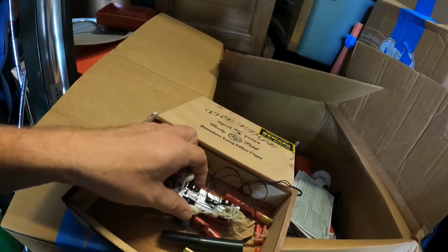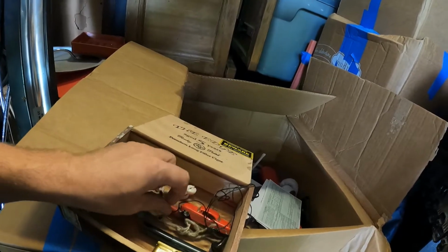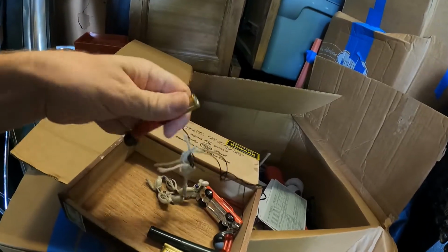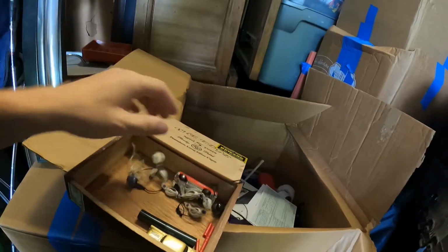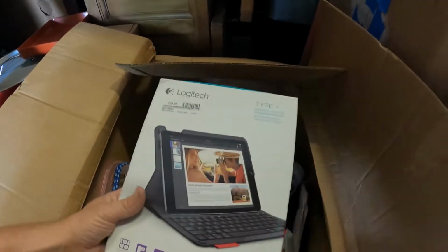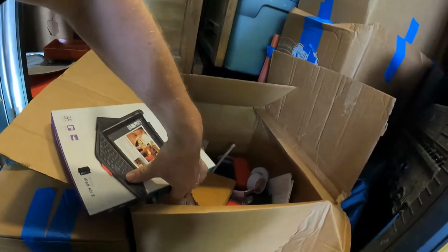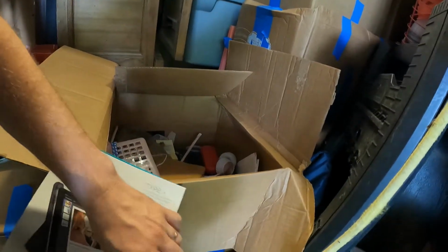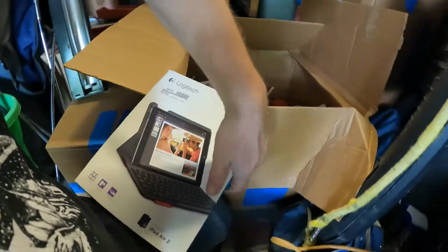Got a couple of Hot Wheels kind of cars. Here's another, this little size bullet right here in the shotgun shell. I've been finding a little bit here, a little bit there. Got a shell necklace. Let's see. Okay, here we go. Logitech iPad Air 2 protective case. And it's got the keyboard and everything. That's in there.